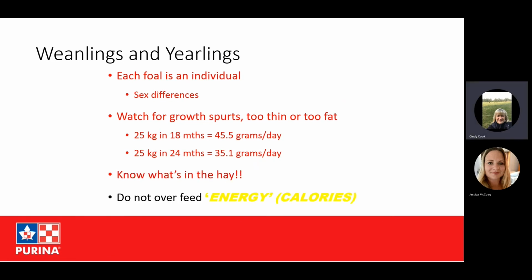Do not feed, or overfeed, I should say, energy or calories. Having a fat weanling or foal or yearling is not good for the horse, for its development, and for its bones. So making sure it's of correct body condition score is very important.